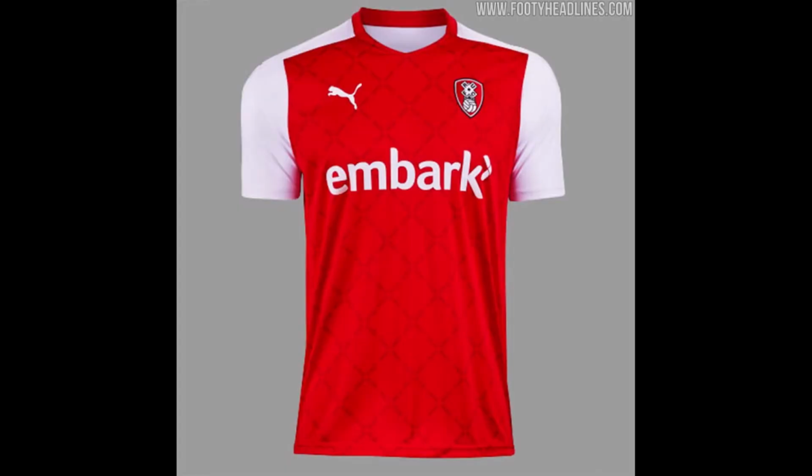Moving on to Rotherham, who got promoted from League One last season. The pattern on the red looks class. I like the plain white sleeve. There's nothing really bad to say about this kit. I'll just give it a B.